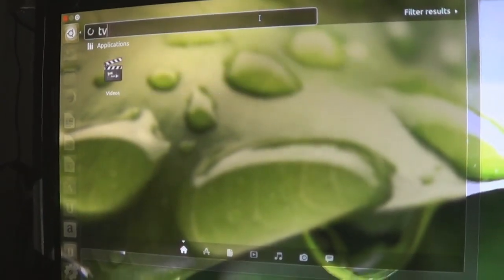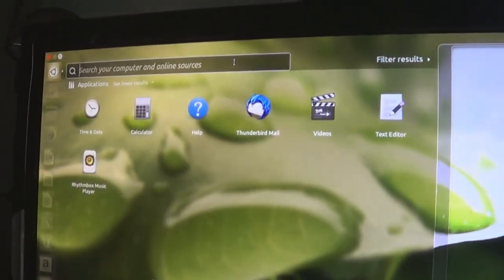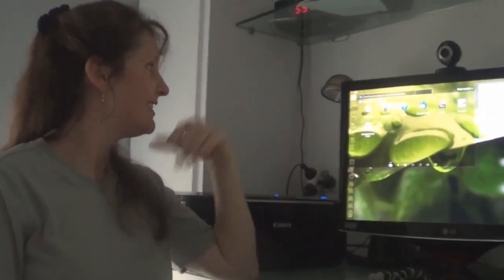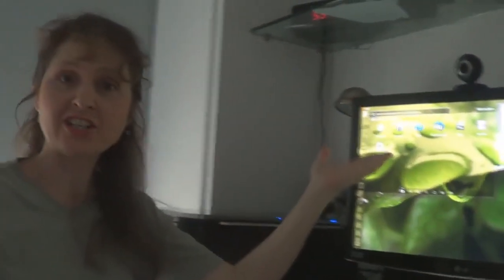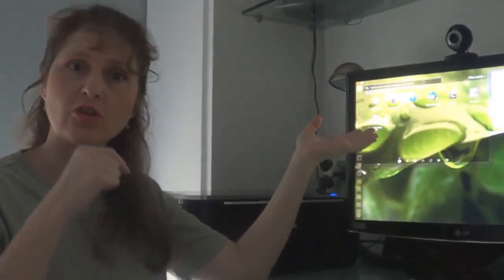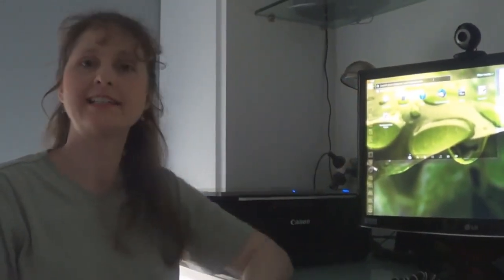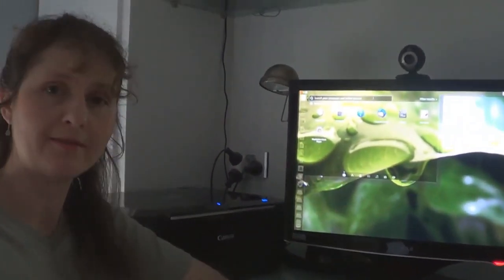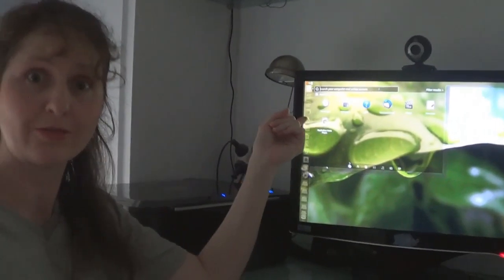Do you think this is better than Google, though? Do you think this dash... Yes, you really believe it's better than Google? You would prefer to use this dash? Okay. But actually, this dash does everything. It searches things on your computer as well as the internet. Whereas the Google thing only searches things on the internet, not on your computer. So this is really a miracle dash.